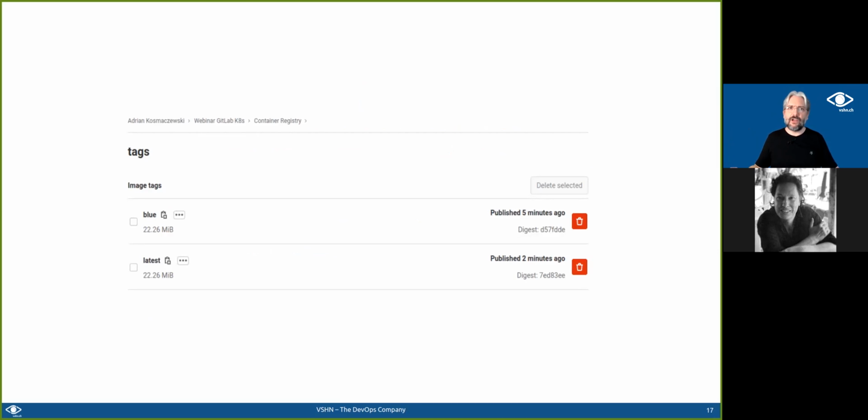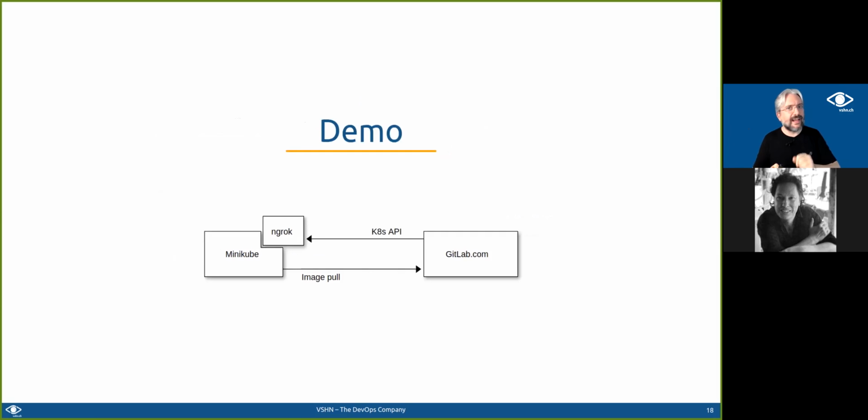But enough talking, because you want action, I know, and I actually prefer action as well. So this is the demo that I'm going to show to you today. I have a project that I will create live in front of you on gitlab.com. That project, I will configure to talk to a Kubernetes installation, which is actually a Minikube installation I wrote on it right there. And this Minikube is exposed to the outer world through ngrok.